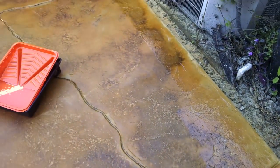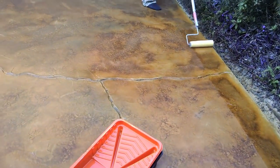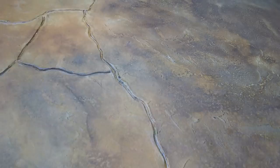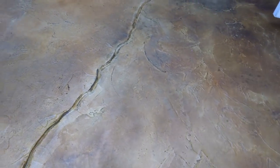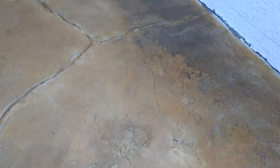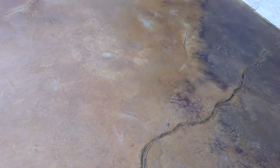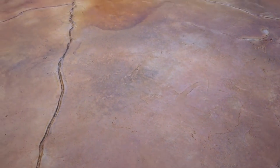Alright, putting a second coat of sealer down, but this project is a wrap. It looks really nice. What a difference from what it used to be. Another quality job.